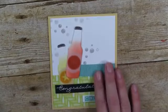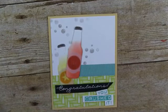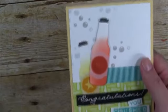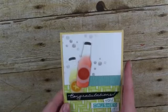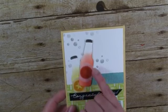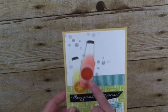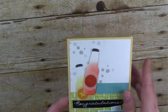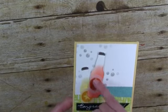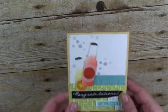And the last share. This here is sponged. She's got a little sponging to make the lemonade, so it looks like the bottle's clear. It's got the silver caps on it, and then a little vellum around the top here for the label.